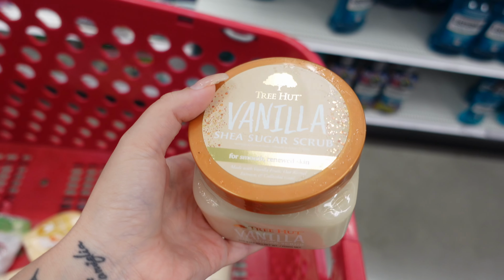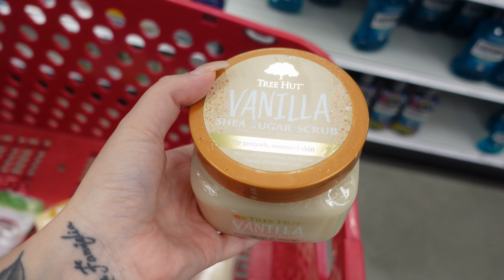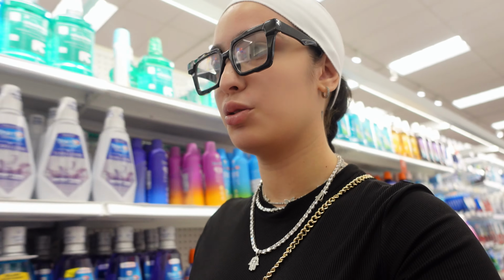So I ended up going back and getting the vanilla one. Oh my god, why is it so sticky? Do you see that? Let me go back and get another one. That one is all sticky, so I'm gonna go back and get another one because I don't know what someone did to that, but that's gross.